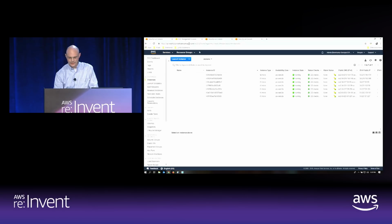Finally, let's see. Well, it looks like that worked. So we emitted that CloudWatch event and sent it to Arrow. Arrow terminated my instance. If I had, for example, Bitcoin mining, I'd want to do that immediately. That would be a way I might choose to do that.